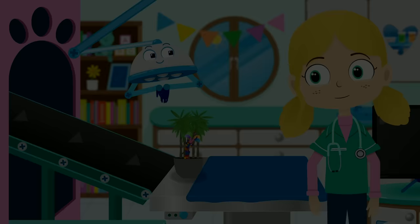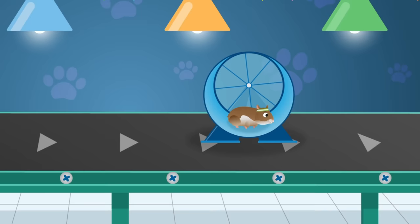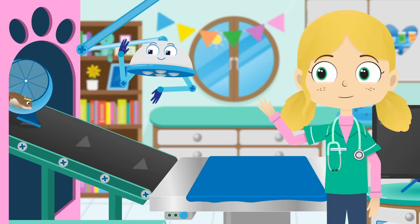Great. Who's our last patient at the Pet Rescue Centre today? This is Gordon the Hamster. Hamsters like Gordon are very good at digging. They create big burrows in the soil where they live. Hi, Gordon. You look like you're enjoying your wheel there.